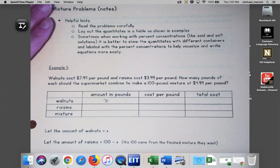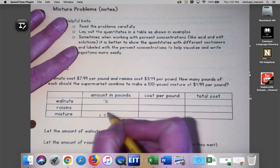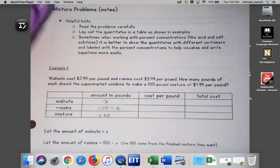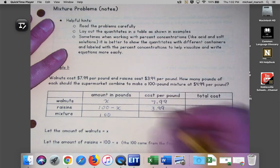What's our goal amount? How many pounds do we want in our new mixture? 100. So then how can I figure out how many raisins I'm going to have? 100 minus X, right? Because if my goal is 100 and walnuts is X, 100 minus the walnut amount will give me my raisin amount. And we know the cost per pound because they tell us in the problem. Walnuts is $7.99. Raisins is $3.99. Our goal mixture cost is $4.99.